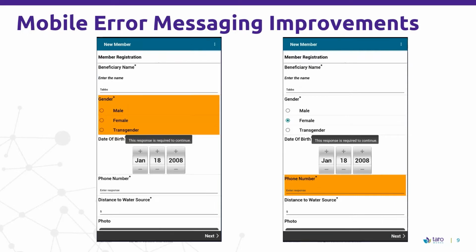The next feature is an improvement on the mobile error messaging. With TaroWorks 7.0, we've now improved our error messaging, such that the error message is now in view with the affected question, and the mobile user will not need to scroll to find that question. This saves the mobile user time and also improves the user experience, because the user is able to quickly correct the response to the affected question. As you can see, it highlights the error message on the affected question.